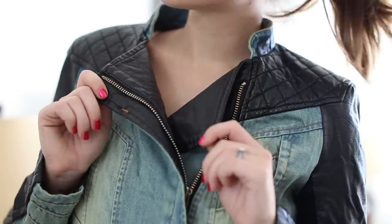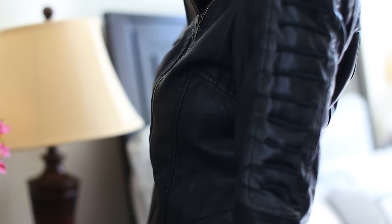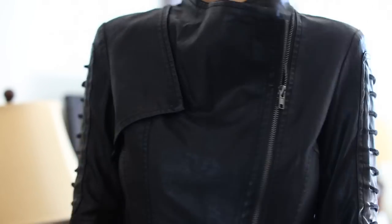So I got that one, and then I got a faux leather jacket. It has really cool detail on the arm. And I love stuff like this. This is my jam. A cool leather blazer jacket. I have a few of those. So that pretty much completes my summer haul.